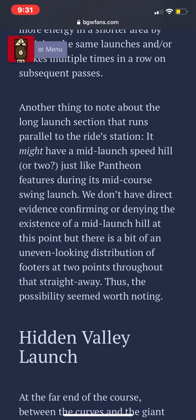Another thing to note about the long launch section that runs parallel to the ride station: it might have a mid-launch speed hill or two, just like Pantheon features during its mid-course swing launch. We don't have direct evidence confirming or denying the existence of a mid-launch hill at this point, but there is a bit of an uneven-looking distribution of footers at two points throughout that straightaway. Thus, the possibility seems worth noting.